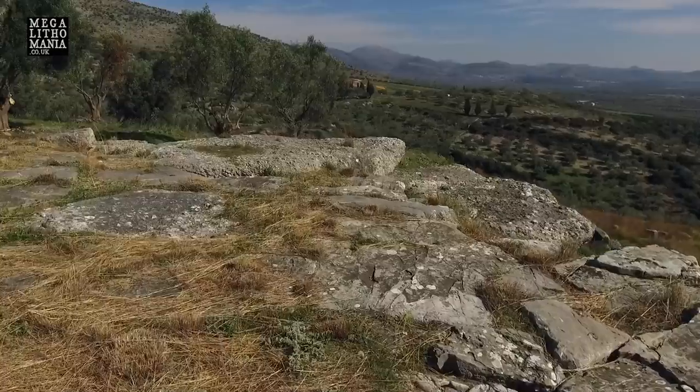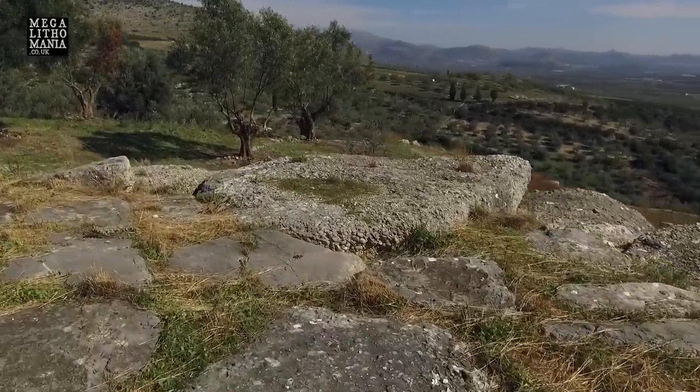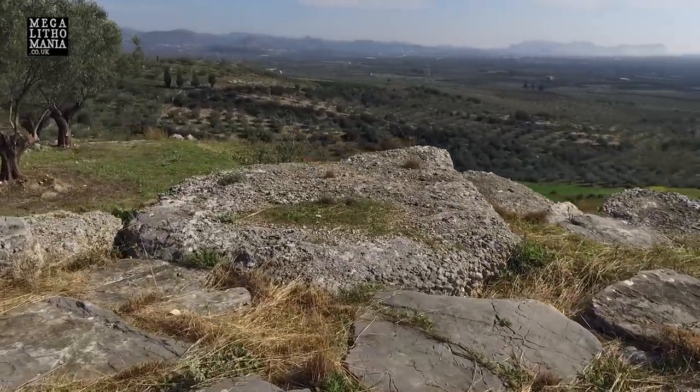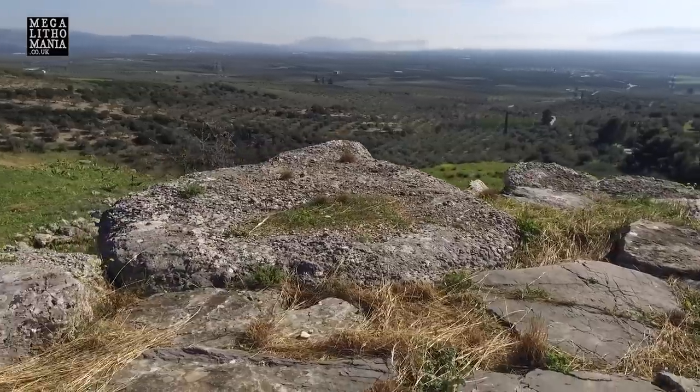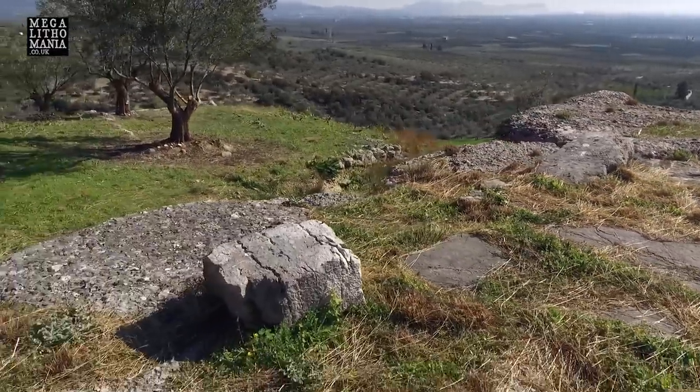But just look at the size of this block on top here. I mean, we see this from the air with the drone, but that is absolutely humongous. So we have absolutely mind-blowing mega blocks up here in this unknown site, really.